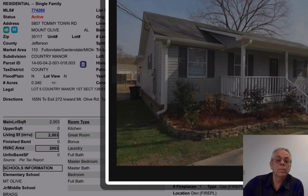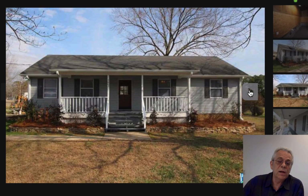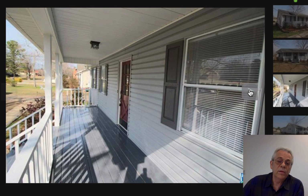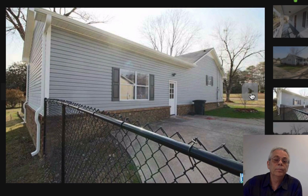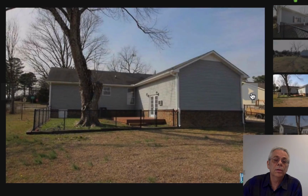So let me see how it looks. Yeah, it's got a neat appearance from the outside. And yours has siding as well. Yeah, exactly. Mine's siding. Mine's kind of similar. This little subdivision has a lot of houses looking similar to this. So, yeah, I've got a big fenced-in yard. Okay.